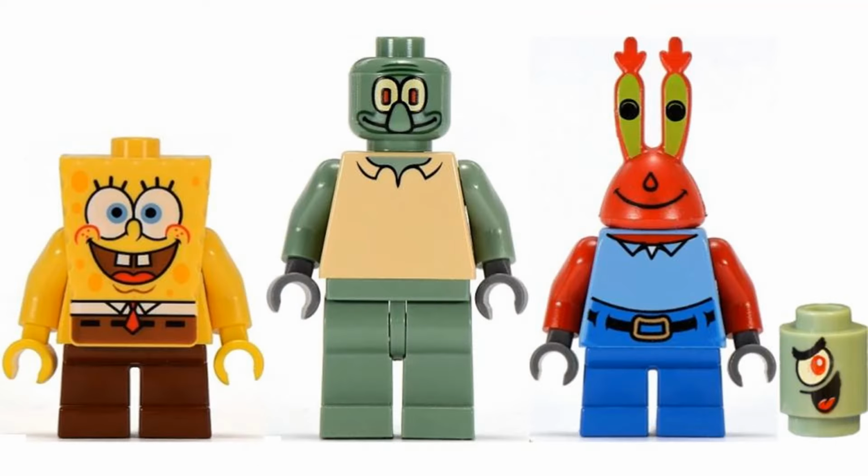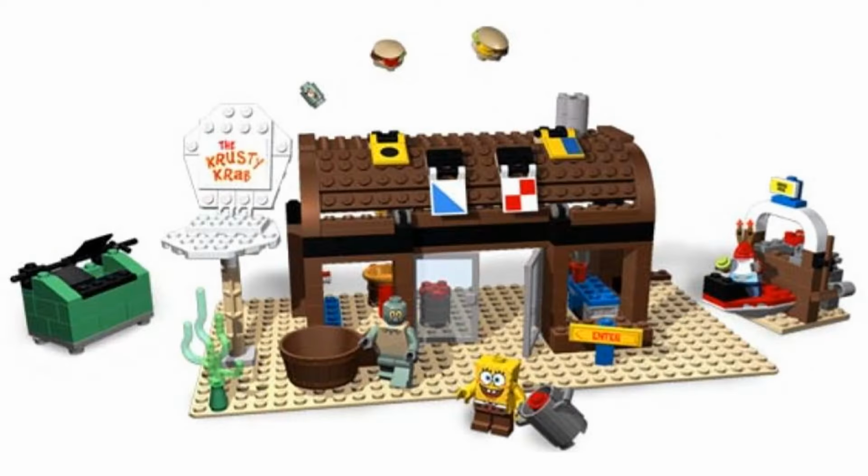It comes with three minifigures, SpongeBob, Squidward, which has a face print that looks weird on a regular head but I think it's kind of funny, and Mr. Krabs, also coming with Plankton. This Krusty Krab build is much better than the newer version.